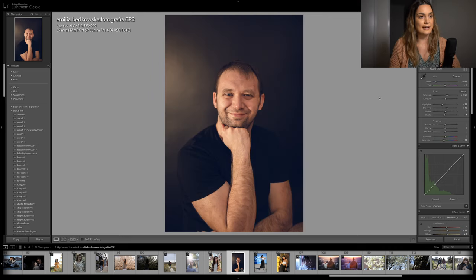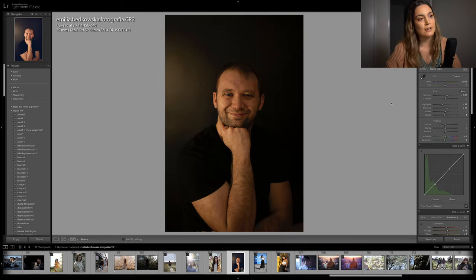Yeah, I'm really happy with that. Maybe I overdid it on the saturation. Okay, here is the final before and after. Before and after.